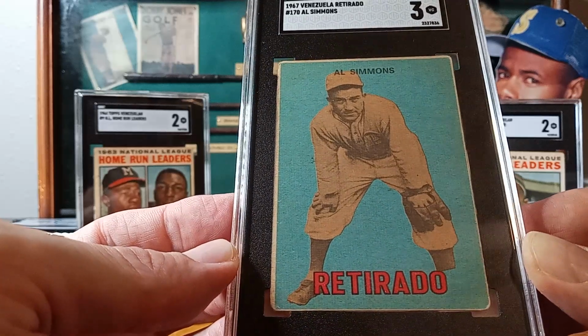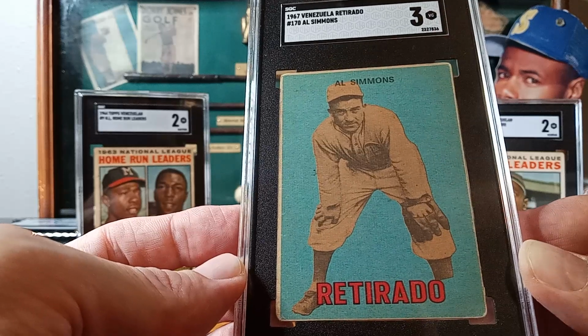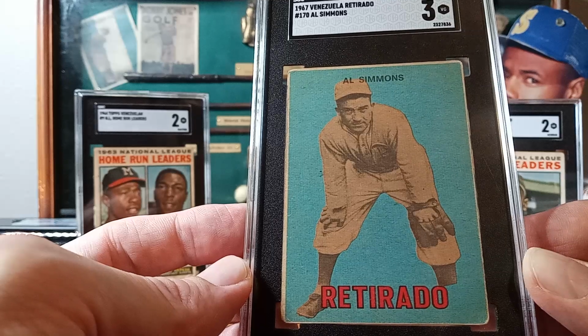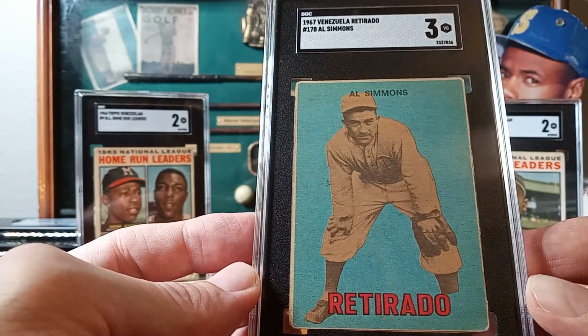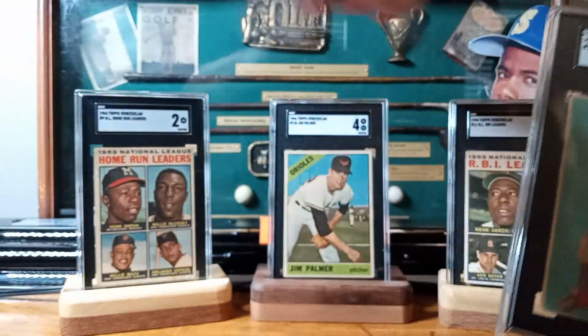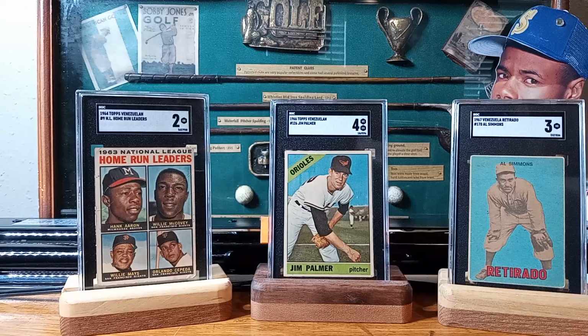which I hadn't remembered until I looked back not too long ago how good he was. And I had written down that I wanted his rookie, and he's not a 3,000 hit guy, but he's really close. I think he's under 100 away, but that came back at 3. Very, very happy with that. Thank you, Jesus.